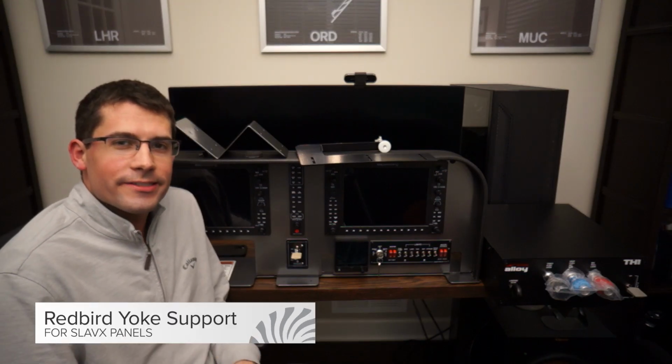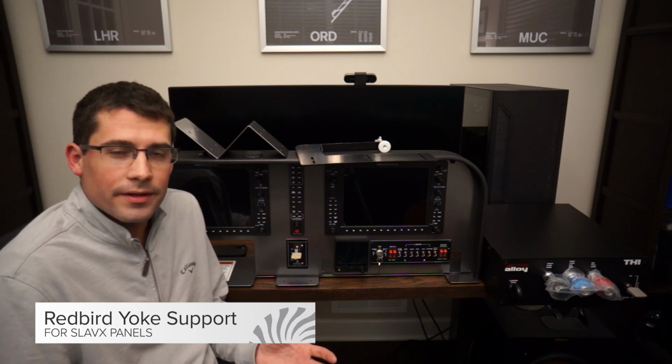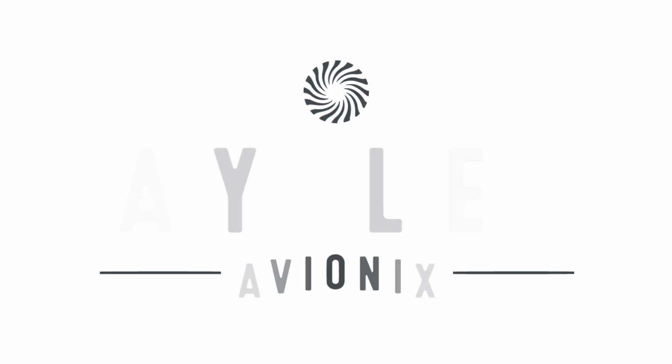Really excited to talk to you today about additional yoke support and the compatibility for more components to state-level Avionics tabletop Avionics panels.